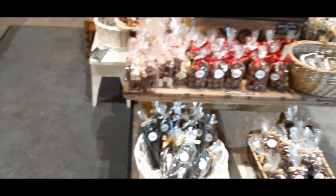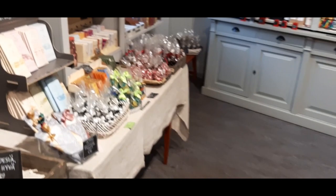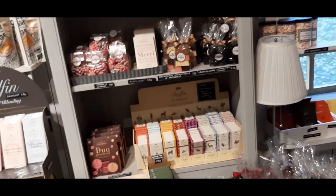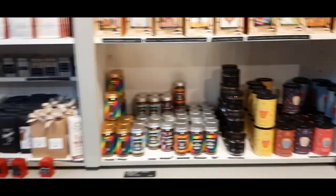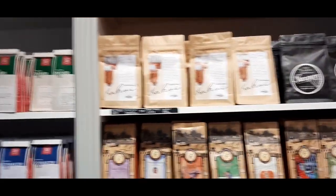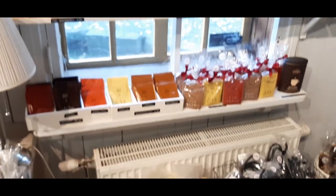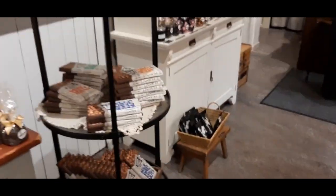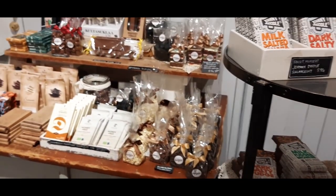So in that shop you will find chocolate. Everywhere they have a chocolate shop. I don't even have any idea that so many different kinds of chocolates can be available. So every chocolate has its own ingredients.